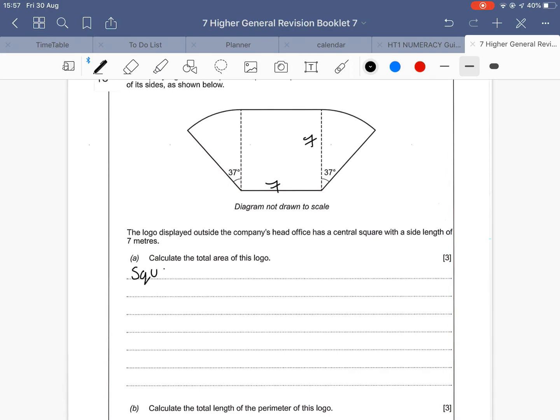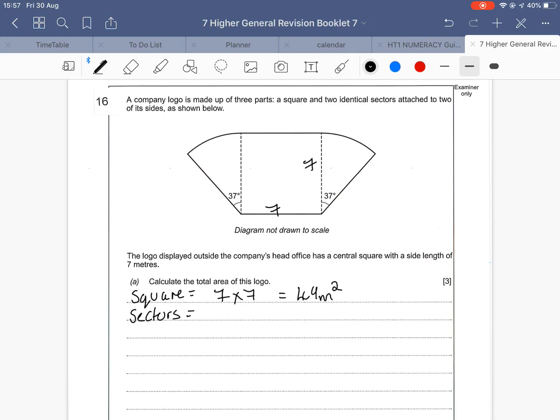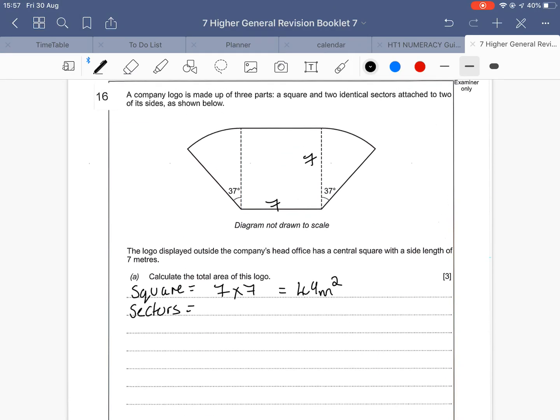So obviously the area of the square is going to be 7 times 7, base times height. That's 49 meters squared. Sectors. I'm just going to do them both because your answer is going to be the same. You could do it once and then double it. It's up to you. Area of a circle is pi times the radius squared. So I'm going to do pi times the radius, which is 7, squared. But we've only got a sector, so you want to times it by the fraction of the degrees you have. So I have 37 out of 360.